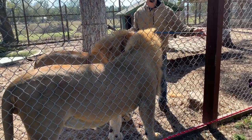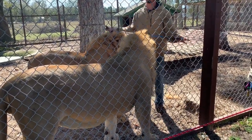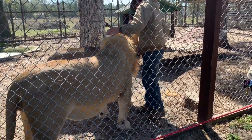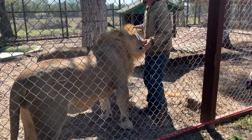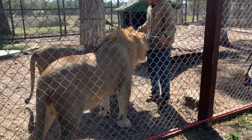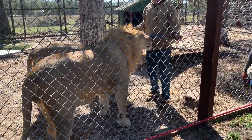Now what I'm doing here is I'm creating a barrier. Do not go above this point, please. I'm not whacking them, I'm not hitting them. I'm just saying, this is not a point you cross. And you know, they're respecting that.